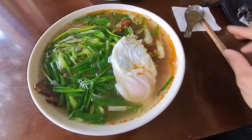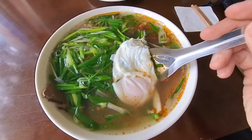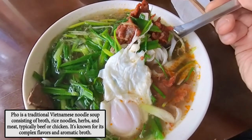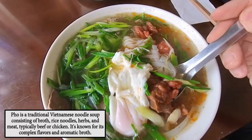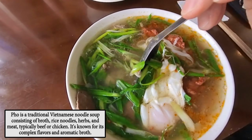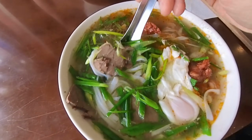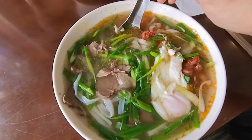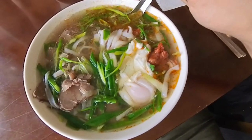As you can see here, there's an egg in there. There is a soft poached egg. I've never had that before in my life. And this is some type of meat. I've never seen it in pho either. And it has like spicy oil. There's some green scallions. There's the rice noodles, and then there's a well done flank brisket. And there's also rare beef. Yeah, this is really different than what I'm used to.